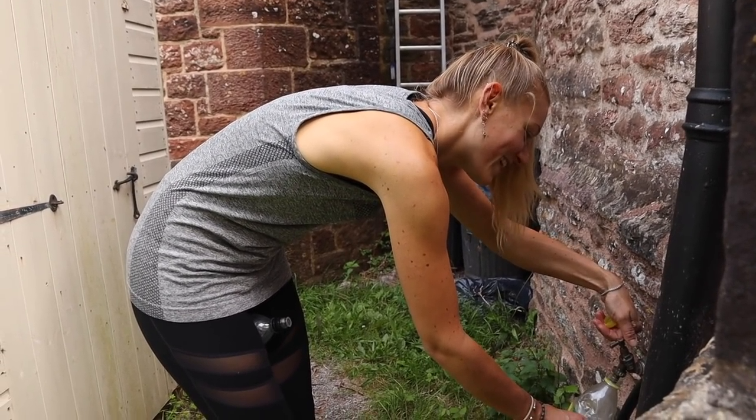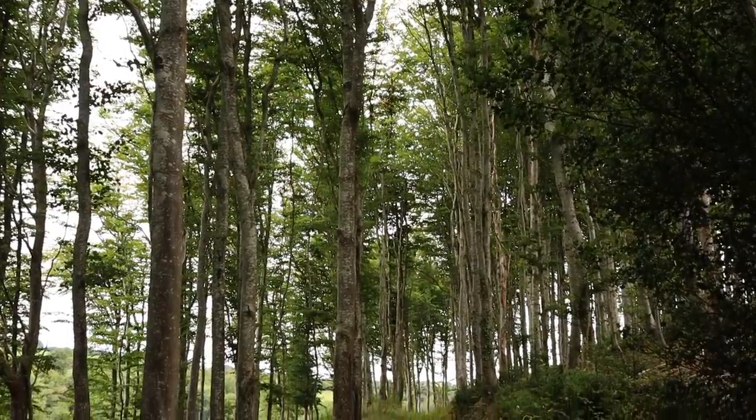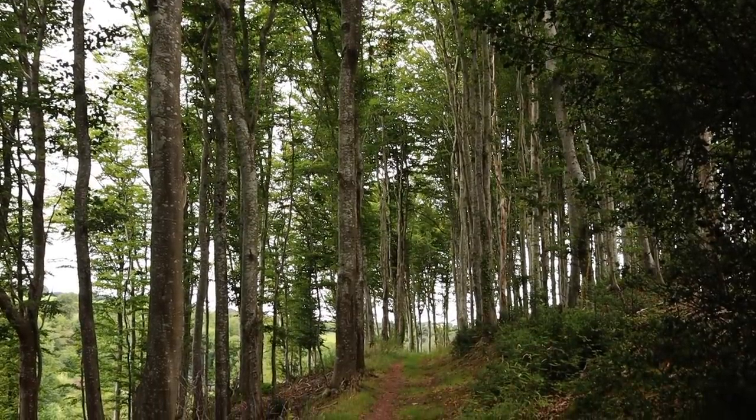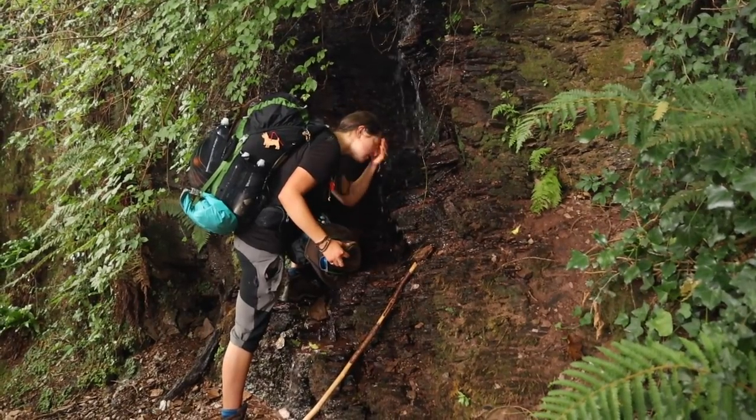Thirsty hikers. Back on the trail, we headed on up through some woods, again dark in the overcast weather. It was muggy too, so the streams and little waterfalls proved to be refreshing.